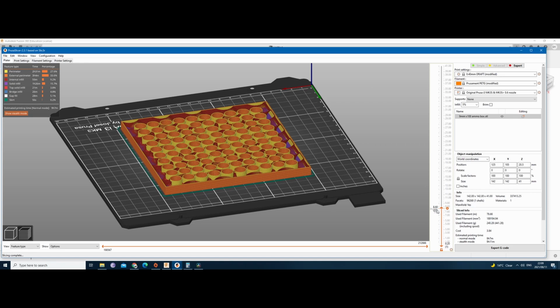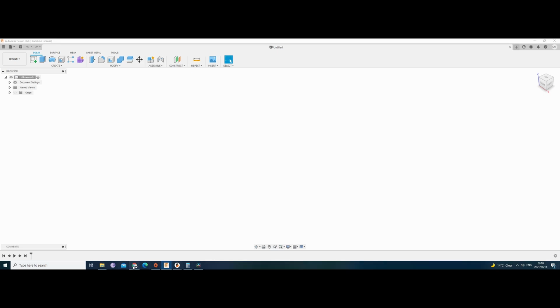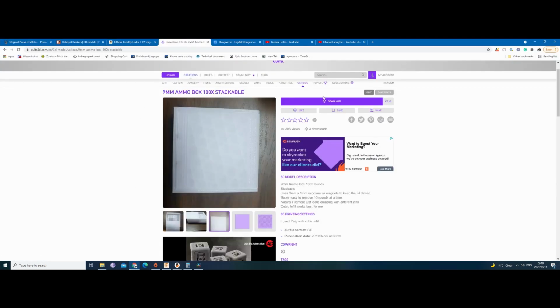So, okay, but anyway, now you've got your design, but you don't want to print it and sell it. You just want to sell your design. There's a way to do it. You go to Cults 3D. I think there's a few places you can sell your designs. I did it with this one.